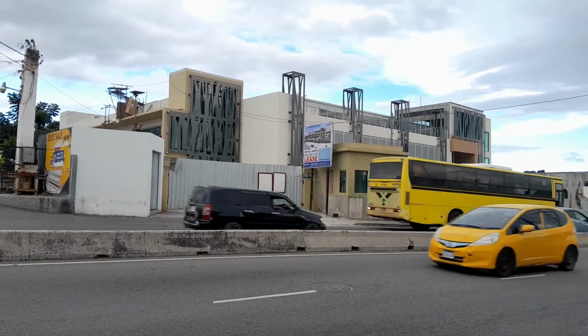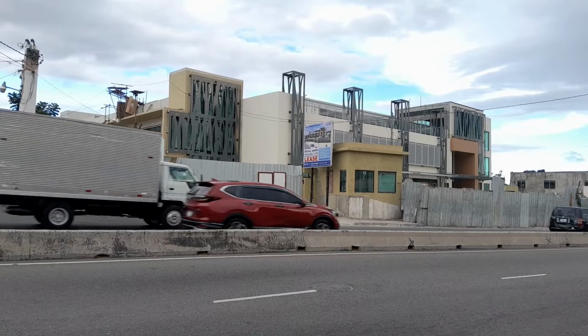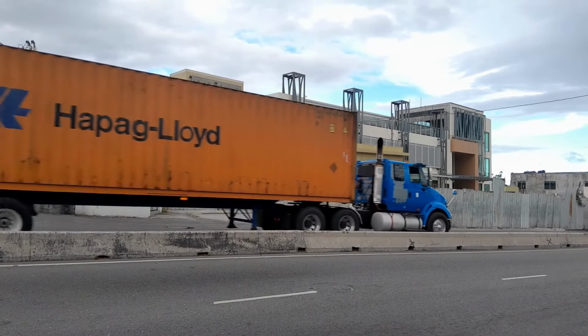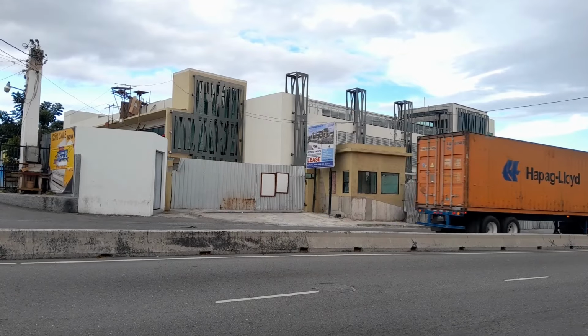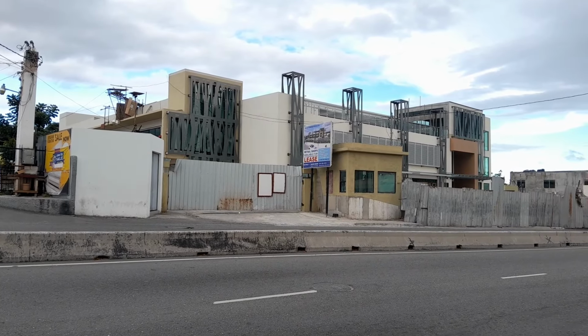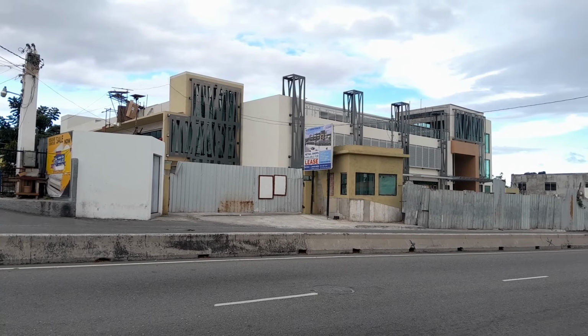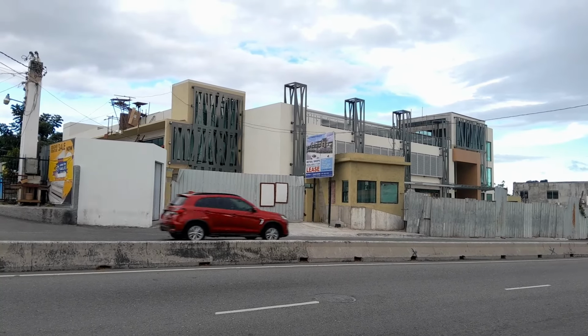So this is where we are today. 106 Constant Spring Road. Based on information, it should be a mega supermarket along with shops as well.